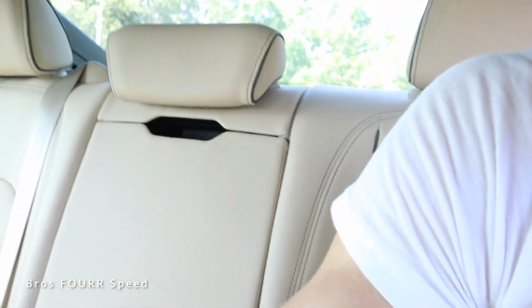My head is just up against the headliner here, so if you are taller than me, it's going to be slightly uncomfortable. But even with this Sportback design, you don't really sacrifice too much headroom. So I could be back here comfortably. If you're any taller than me, it might be a little bit crammed, but it is definitely doable for adults to ride in the back.